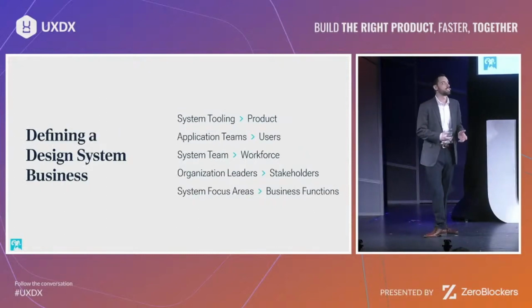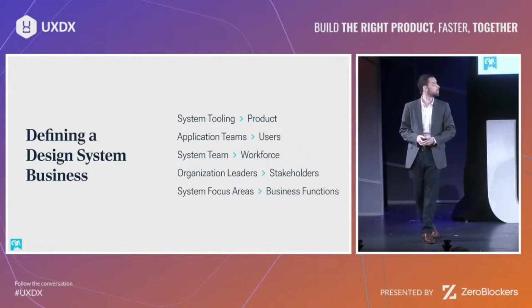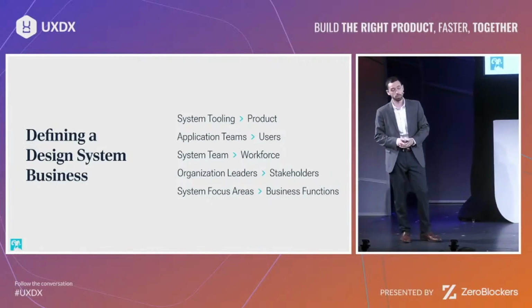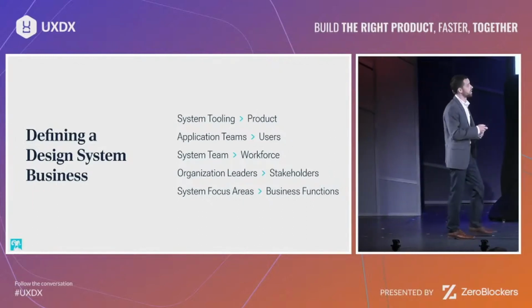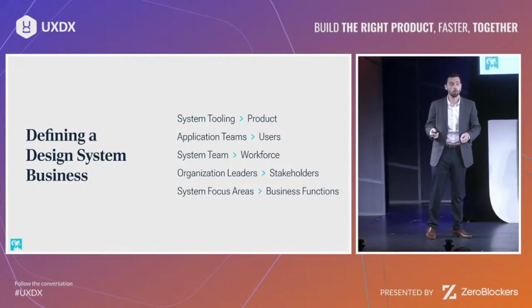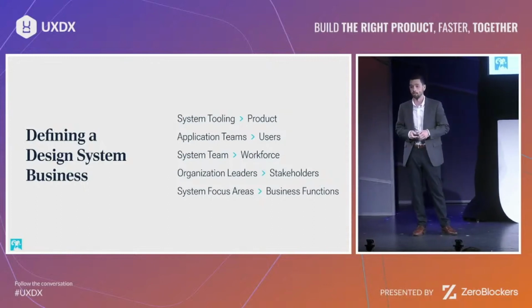So let's define a design system as a business. Your system tooling, that's your product. Your application teams are your users. Your system team is your workforce. And your organizational leaders are your external stakeholders. And finally, you have your system focus areas, which are your business functions.